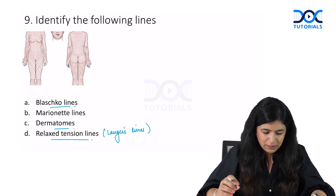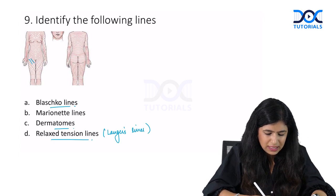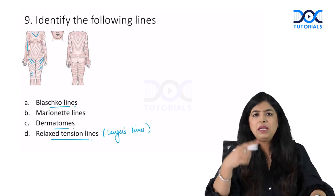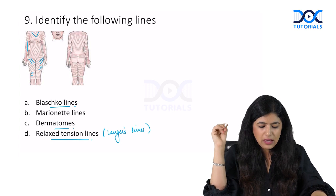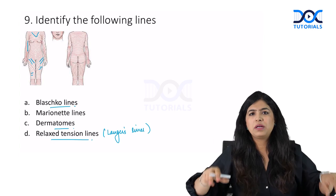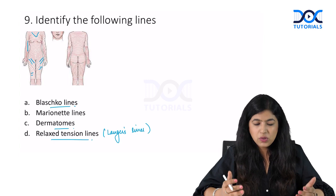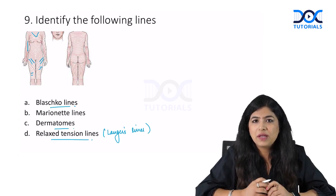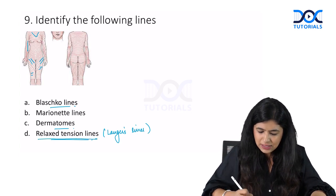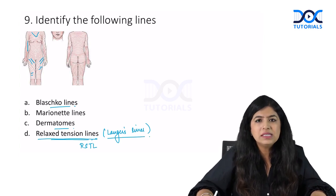Okay, now look at the image here. What do you see in the image? You see these straight lines in different directions over the body. It's as if there's a mummy with a bandage wrapped around it. Also, this is a diagram that you might have seen commonly in your operation theaters, printed and stuck on the wall of the OT. Why? Because these lines are used to decide the incisions that you give during a surgery. What are these? These are nothing but the relaxed skin tension lines, RSTL, also called Langer's lines.